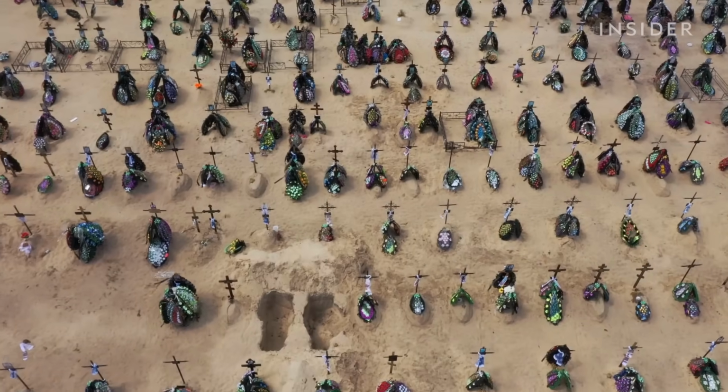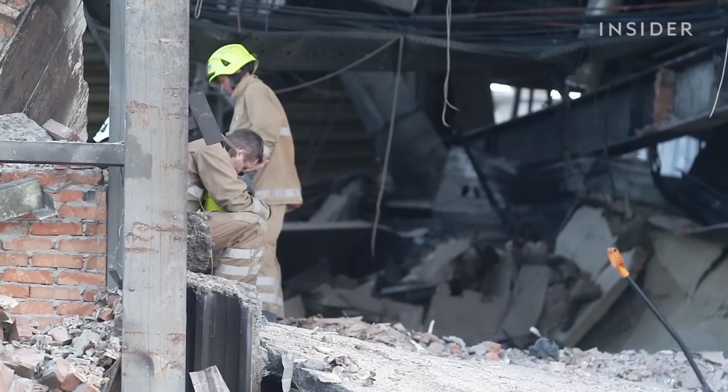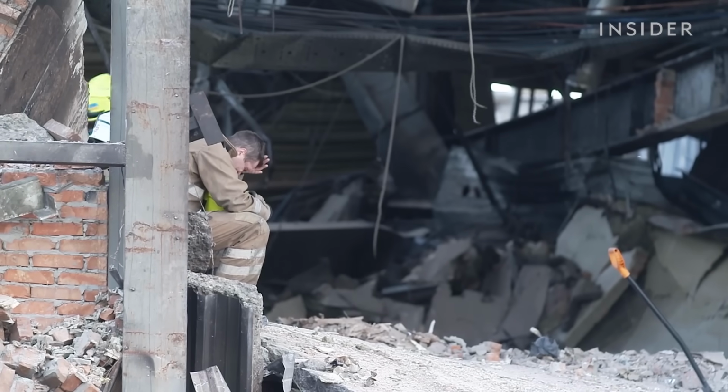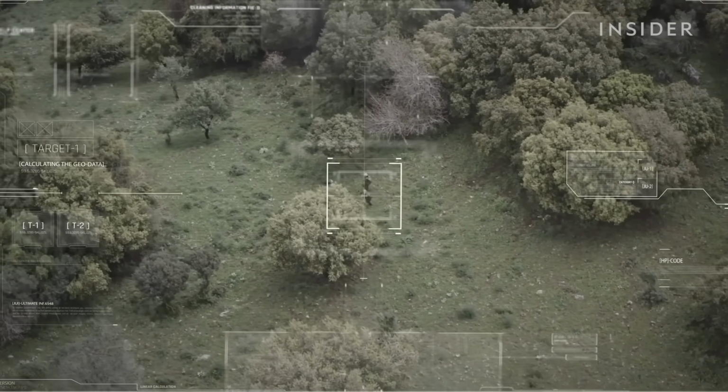The war in Ukraine continues to push the boundaries of the rules of engagement. There seems to be little concern for civilian casualties. But what's worse, the cruelty of man or the fallibility of machines?